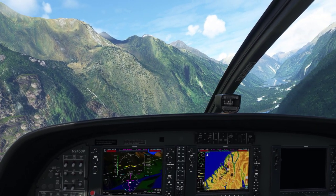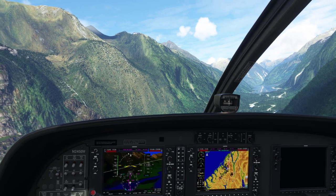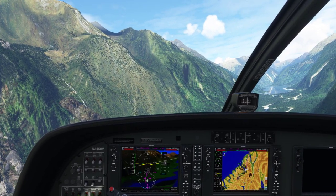Jetstar 2905, descend and maintain 6,500 feet.